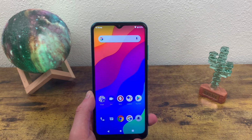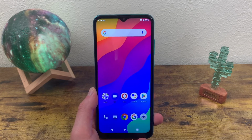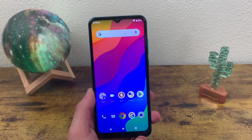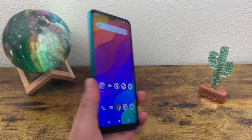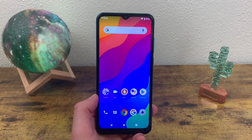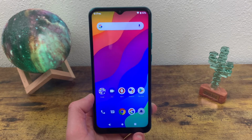Definitely gonna be okay for stuff like video streaming, reading, all that sort of thing, because the screen is pretty large. And despite having a decently large display, it's really not that bulky. It has a decently thin design, so it's not gonna be uncomfortable to carry around in your pocket or to hold in your hand while you're actually using the phone.